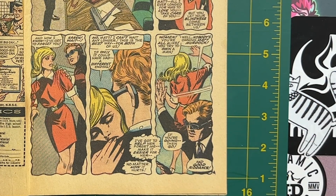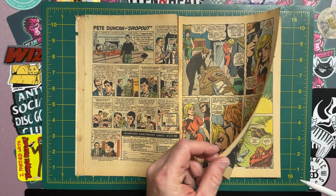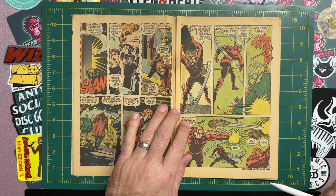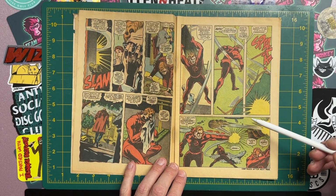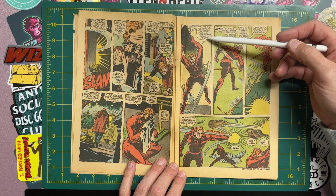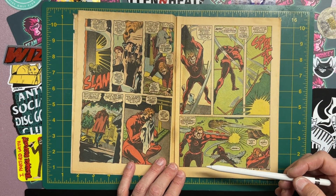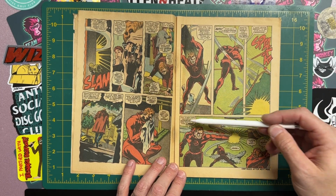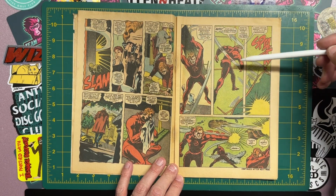And good riddance. Oh, the old-timey writing of comic books. But it was simple. Very simple. So now he's mad, and he's just destroying his office. I do like these long panels. And this layout here, I like this. This is aesthetically pleasing to me. This big panel at the bottom, and they set it up with these three panels here.